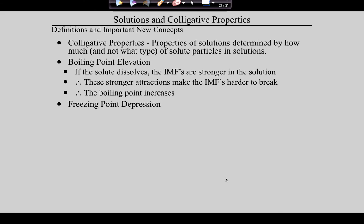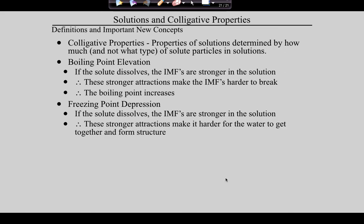And it goes like this. Why does adding salt to water make the freezing point go down? Well, it goes like this. Sounds familiar, right? If the solute dissolves, the intermolecular forces are stronger. How do we know? Because if they weren't, it wouldn't dissolve. Same as the previous logic. But guys, if this is true, therefore, these stronger attractions make it harder for the water molecules to leave the salt and go become ice. As a result, you've got to cool it down even more to get the water to freeze, and the freezing point goes down.